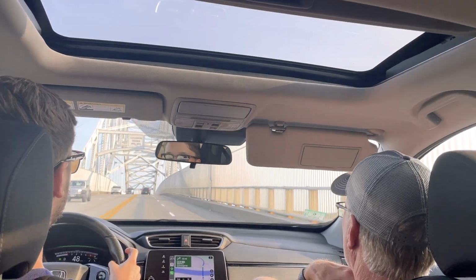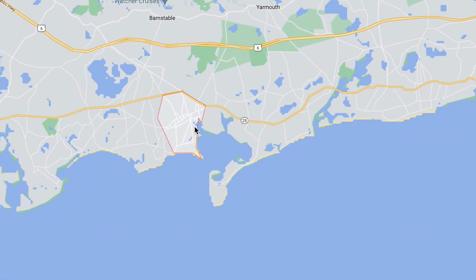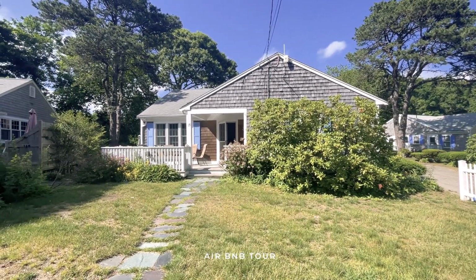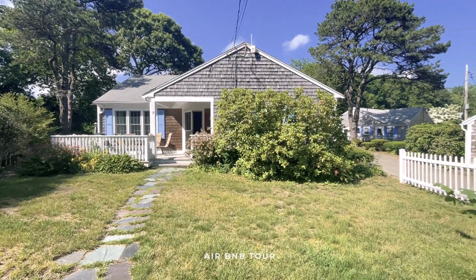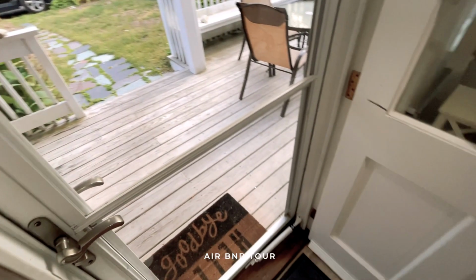Once we wrapped that up, we took about an hour-and-a-half drive to the Cape. We were staying in Hyannis, which was in the middle of the Cape and just a central spot for us. Now I am so happy to share our Airbnb tour. It was the perfect size for a family of 8.